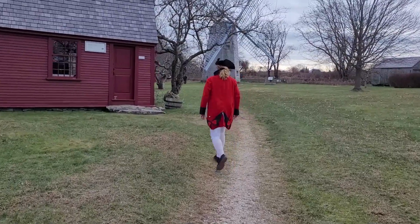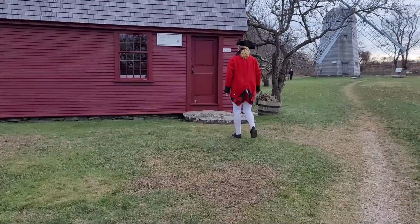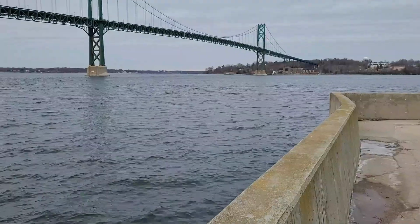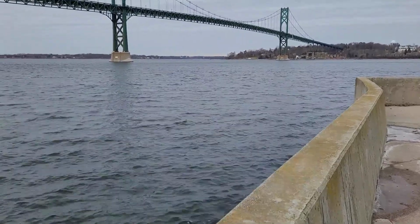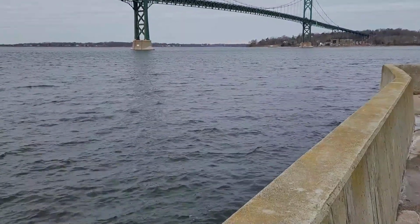In the latter part of 1776, a British army arrived at Newport, Rhode Island, and began setting up a base there. After about a year and a half of this occupation, the Continental Army, along with their new allies, the French, devised a plan to recapture Newport from the British.